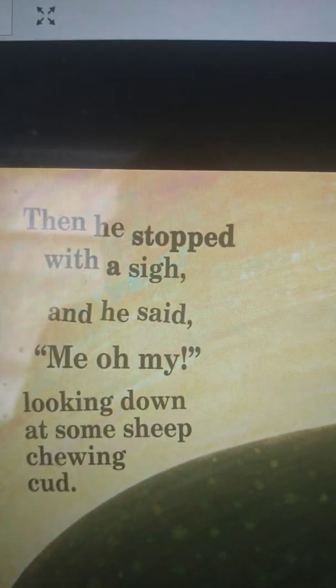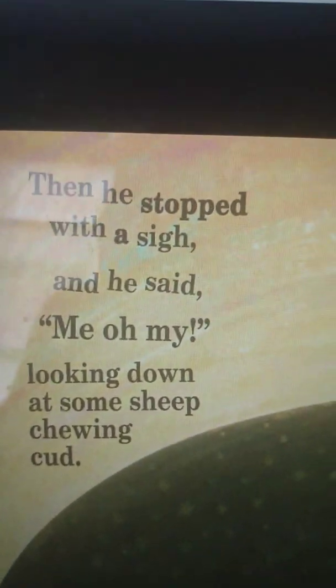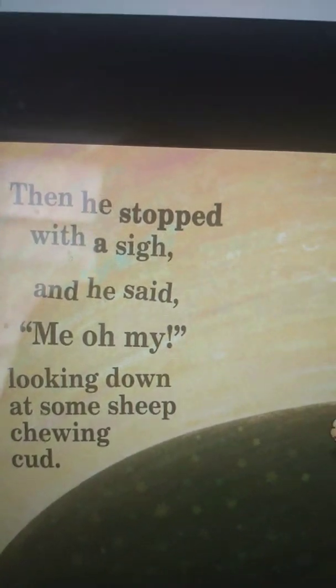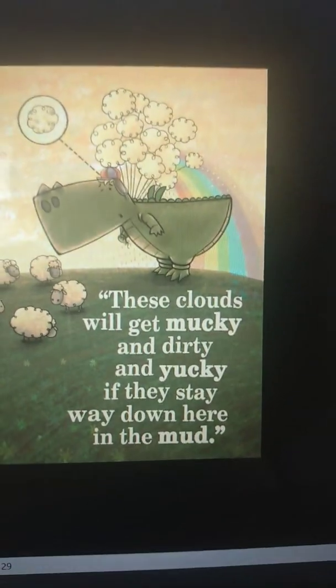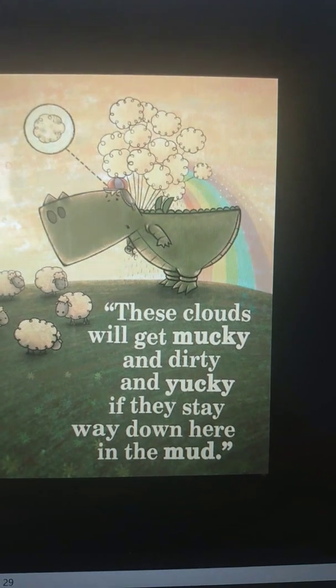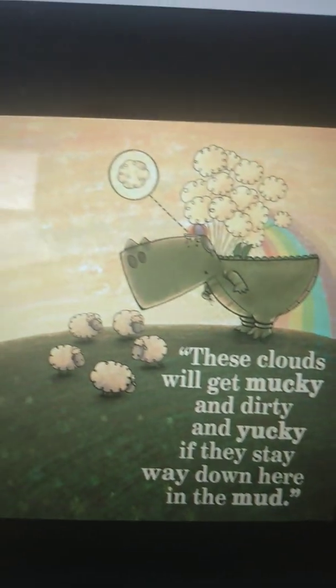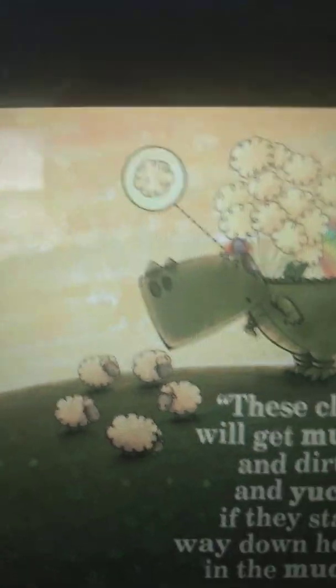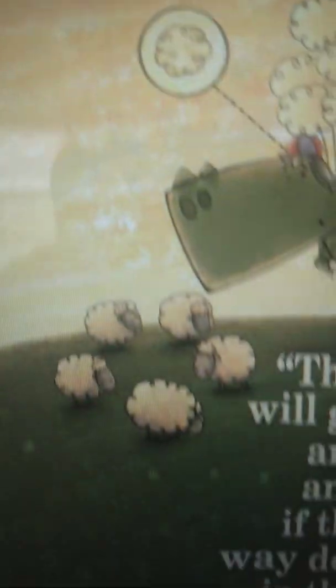Then he stopped with a sigh and he said, "Me, oh my," looking down at some sheep chewing cud. "These clouds will get mucky and dirty and yucky if they stay way down here in the mud." So what does he think are clouds? That's right, the sheep. So see how he's thinking? That's what a cloud looks like. And he thinks the clouds fell down to the ground.